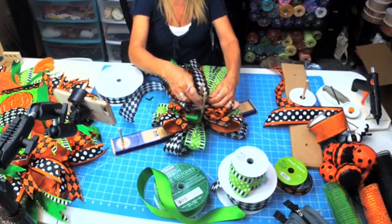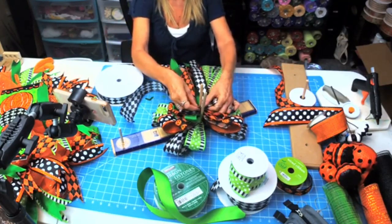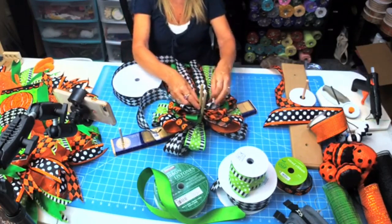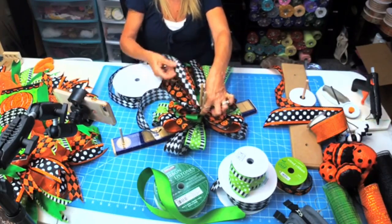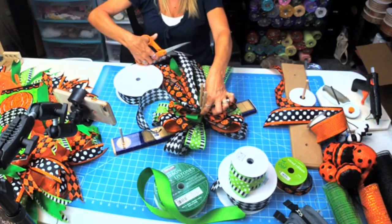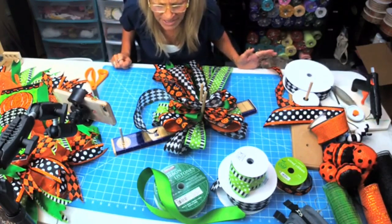And I'm just always making my loops shorter than the previous loops, so you can see them. Can't get that one to lay right there. Great. We have a bow. Now the fun part that I hate.